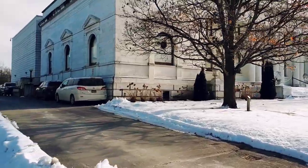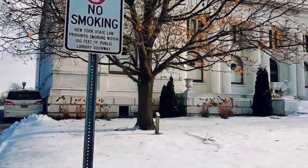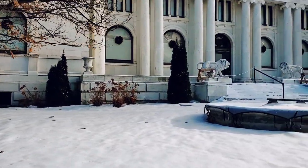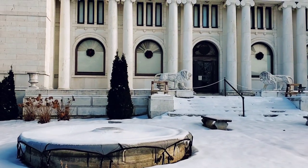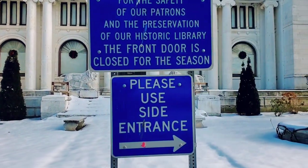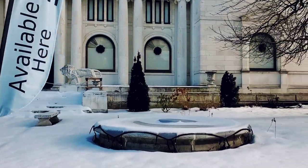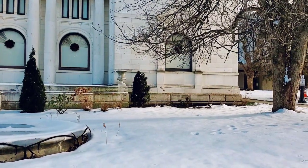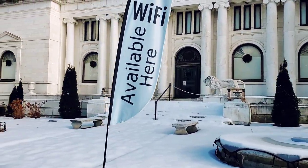And this is the library. It's a huge library. I really love this library. Last summer, not summer 2020, summer 2019, I came here. See? The library, it's so big. And the inside is so beautiful, I promise. When things are back to normal, I'm gonna go in there and make a video and show you guys inside of the library. The artwork is amazing in there.